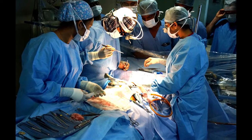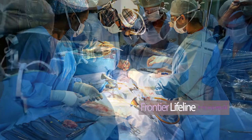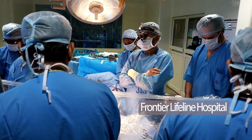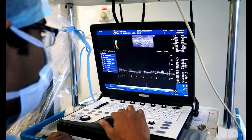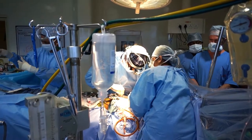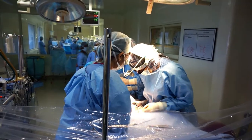They do all kinds of surgeries. Any kind of cardiac disease is treated here. We are the number one center for heart transplants in the country. We've done over 47 heart transplants, and we are also the largest center to do stem cell implantation in the country.